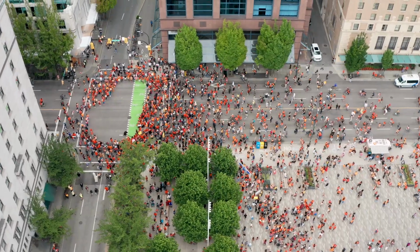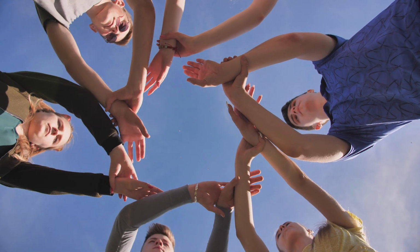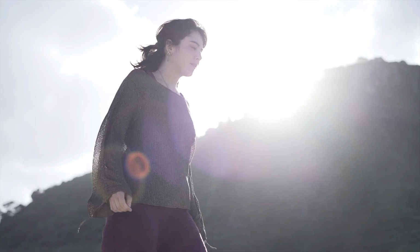Canada Day is a time we come together to honor Canada's heritage, celebrate our cultural mosaic, and embrace the values of unity, freedom, and inclusivity.